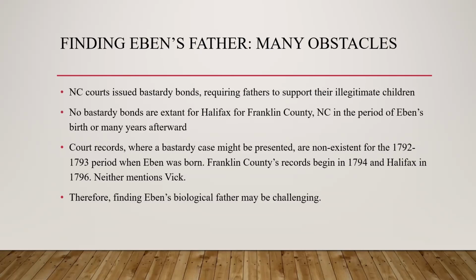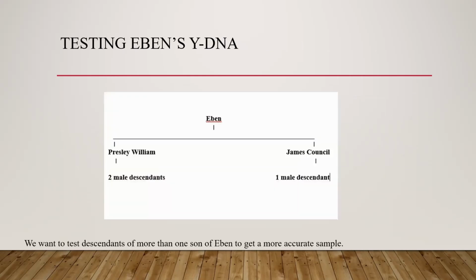So finding Eben's father presents a lot more obstacles. I've alluded to the obstacles with finding bastardy in other cases. As I say, there are no bastardy bonds for Halifax or Franklin in this period. The court records where bastardy bonds exist are non-extant. So finding the biological father will be challenging.